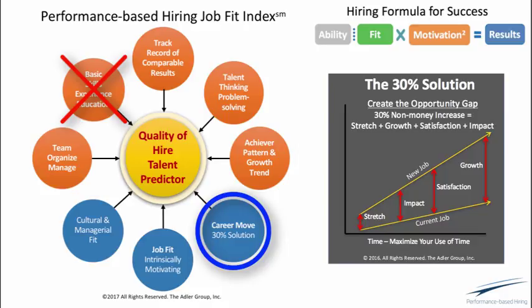It consists of job stretch, meaning a bigger job. Job impact, meaning a more important job. Job satisfaction, meaning the mix of work is more satisfying. And the growth rate of the opportunity is faster than what he or she is experiencing today. That's how we get to 30%. If we get all of those things right, we're going to measure quality of hire.